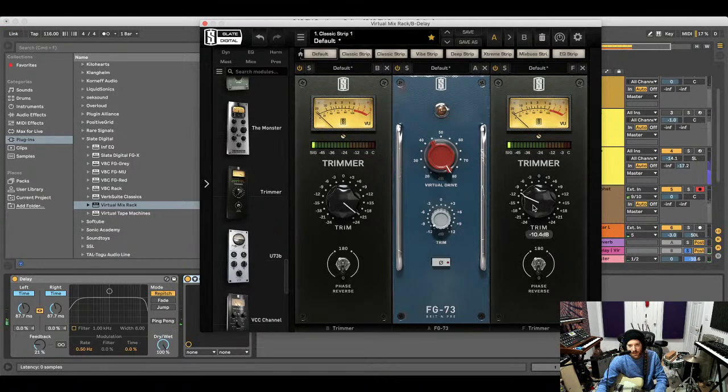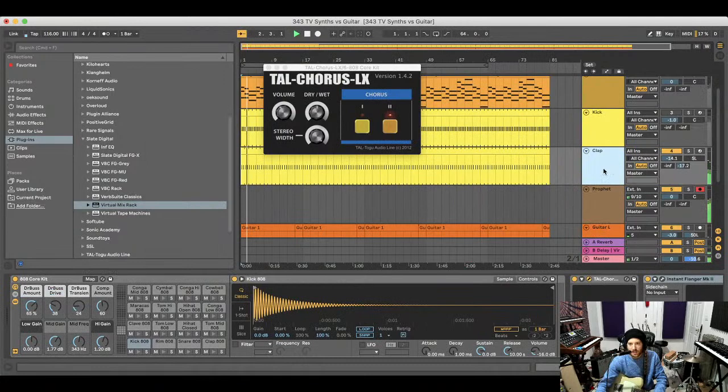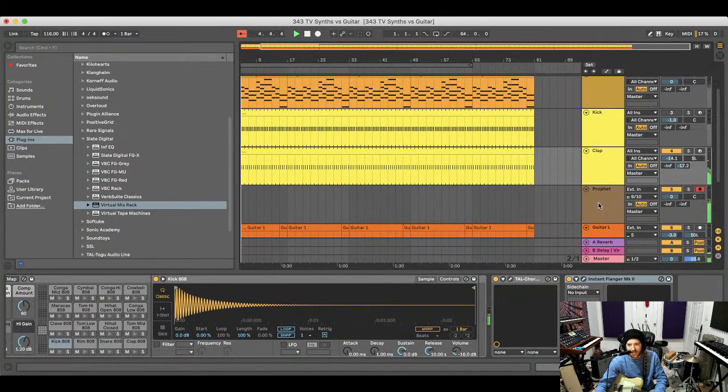So as you can pretty much hear, what it's doing is just thickening it up, which is always nice. So that's on the delay. So now my clap's gonna sound juicier. Oh, there's some crazy high frequency disgustingness happening. High mid disgustingness.